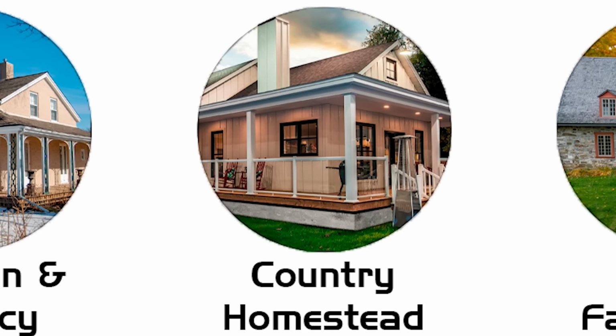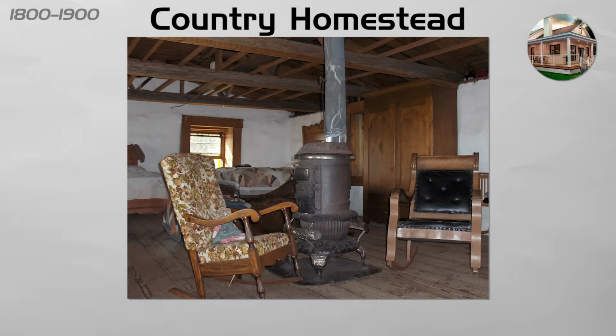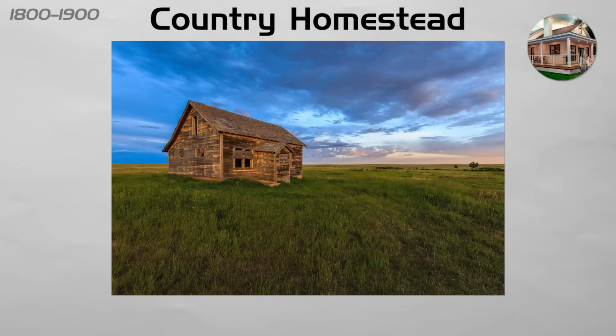Country homestead. In remote farmland or western plains, long, low homesteads used wide verandas and breezeways to handle hot summers and cold winters. Interiors were spacious yet plain, with large communal living areas and minimal decorative flourishes. Though strongly identified with Australia's outback, Canada has parallels in older ranch-like or farmstead homes on the prairies.